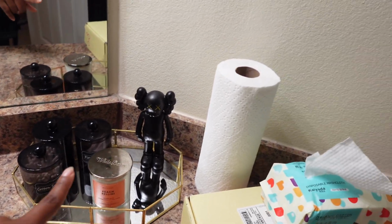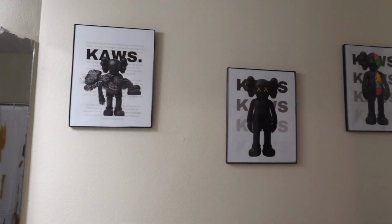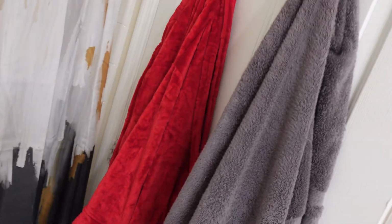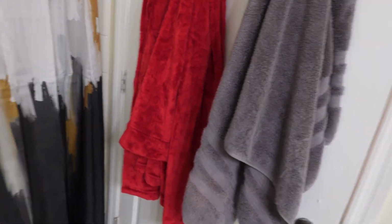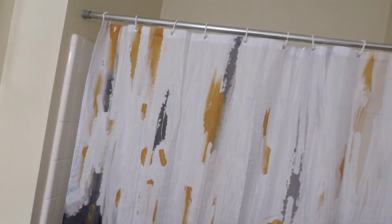So yeah, there's that. And then also my pictures to go with my pictures over here. And then the toilet has some flushable wipes, some Glade, and some toilet spray. And turn this around. I have my hanging rack. That's my robe, my towel. And then this is my shower curtain.